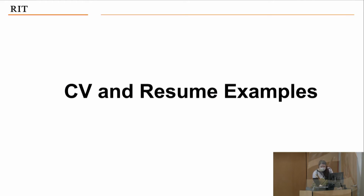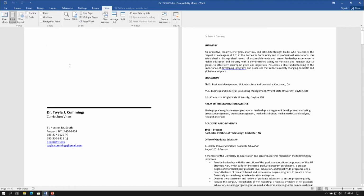Okay, I want to just show you an example of each of these so we can just sort of see how that content plays out in reality. I think that's valuable. So let me start with a CV. And Dr. Cummings was so kind as to share her CV with us. And she's had a full career at this point and is actually retiring from RIT this summer.